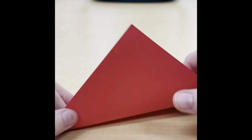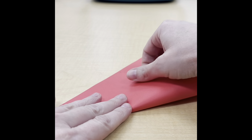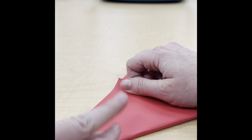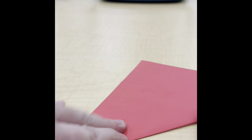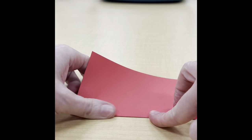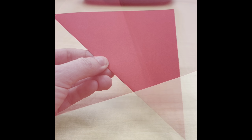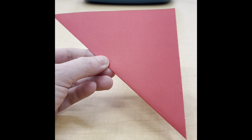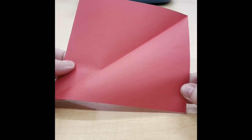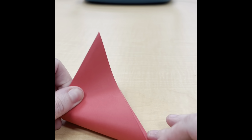Okay, now I'm going to fold the corner in because I need the pinwheel to be a square. So I'm going to fold it in and line it up so that it makes a nice triangle. And then you see what I'm left with is this part right here, which I don't need, so I'm going to cut this off. Now we're left with a triangle when it's folded. And if we unfold it, it's a square. We're going to fold it back into the triangle, and then we're going to fold this triangle in half.